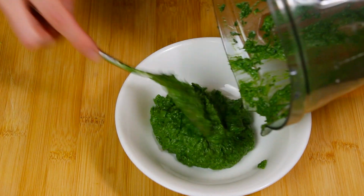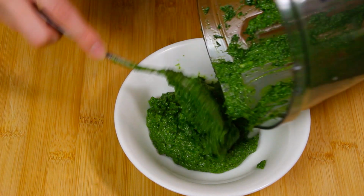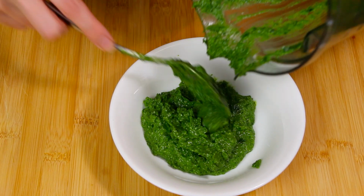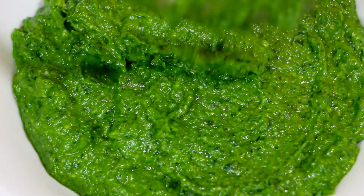And also you'll see pesto being made with different kinds of cheeses like a pecorino. Today we chose Parmesan. You can also add pine nuts or another kind of nuts to your pesto. We don't do that because it'll kill me.